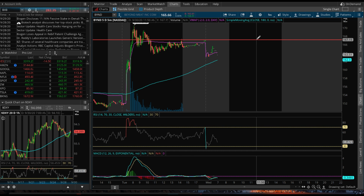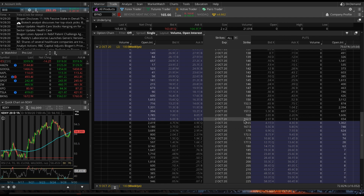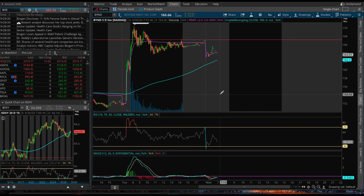And here's the thing, I see a lot of beginner traders make the mistake of, if your target price or your target exit is 175, you're getting the 175 strike. Guys, that's not what you want to do. All right, if your target is 175, you want to go with the 172.5s or the 170s. Okay, and if your target's 180, you want to go with 175s. You don't want to get the same strike as your exit. Okay, that's where a lot of people mess up.